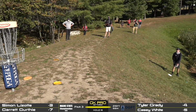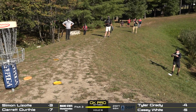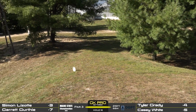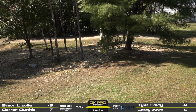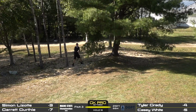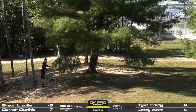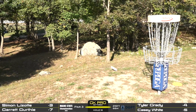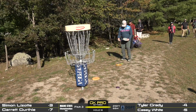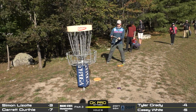Casey, the only one inside the circle on this hole after that unfortunate roll away. Oh, and no, he cannot. Oh, my gosh. This is worst case scenario for Casey. That is devastating. Sit. Okay. At least that one sits down for him. That's going to be an unfortunate bogey.